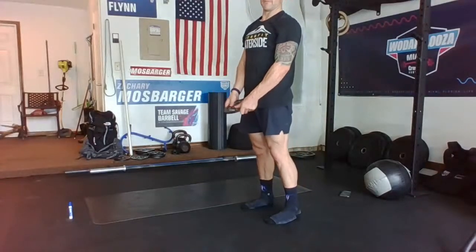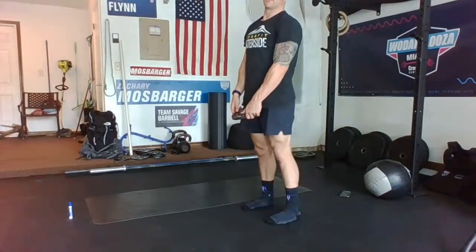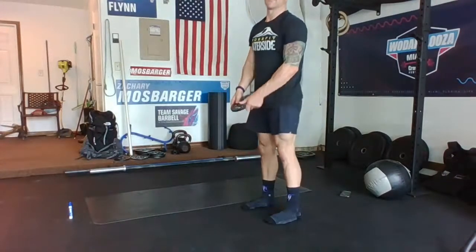If you can't, it doesn't really matter if you can touch your equipment, whatever you have, to the ground. I don't really care about that. I care about that low back staying flat. So don't go touch the ground if it's going to make you round. Okay, I can't stress that enough.